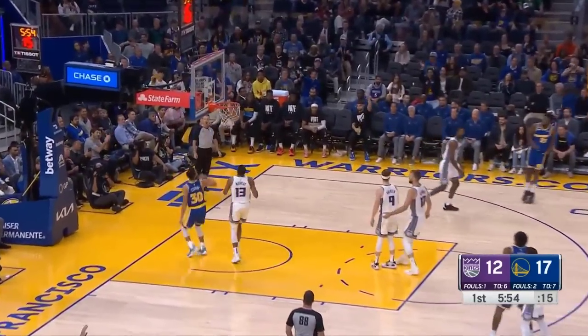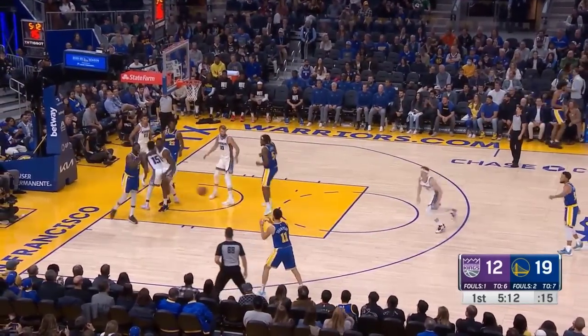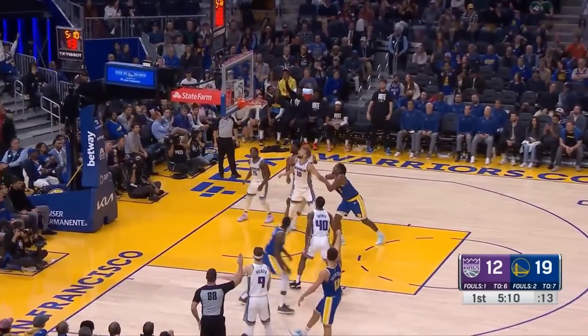Step back, door, thank you. All the way into the paint, under the basket, clogged it up, and then fired back out and contested that. Klay Thompson, catch and shoot. Young guy.